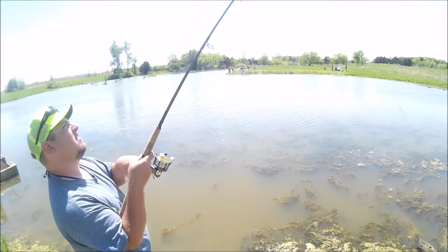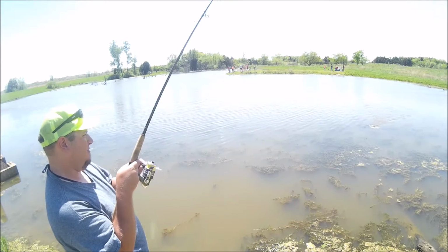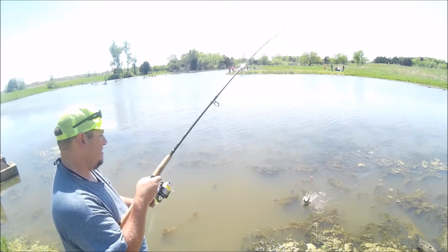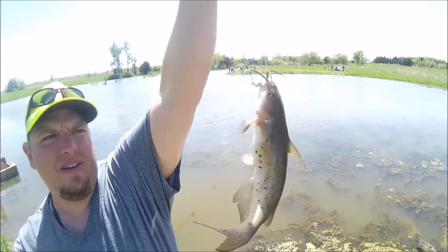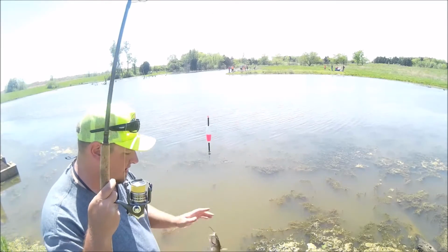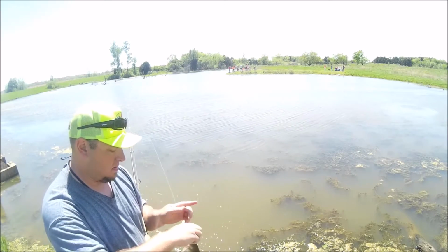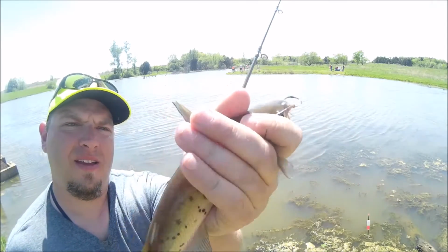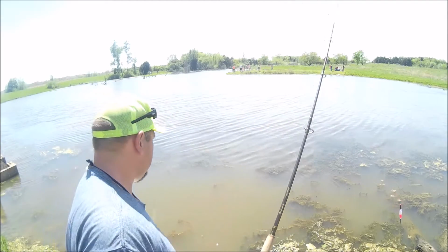Oh, nibble. Got him. I think it's a tiny one. Yeah, it's just a baby. It's a baby channel catfish. Say hello, Mr. Catfish. Now these little young guys, their spines are just like razors, so we'll have to be careful. Little tiny guy. He could get me real easy with the spines when I let him go, so thank you, Mr. Channel Catfish.